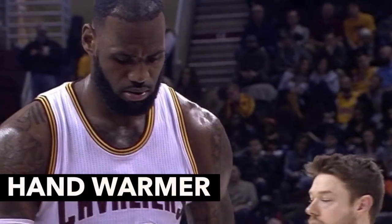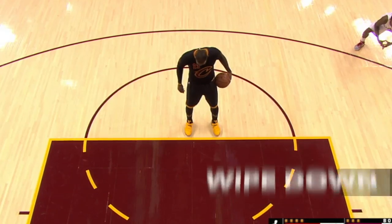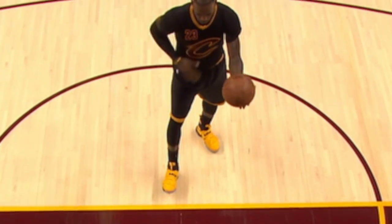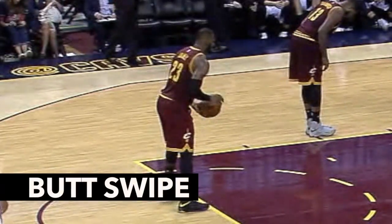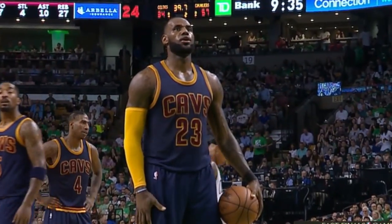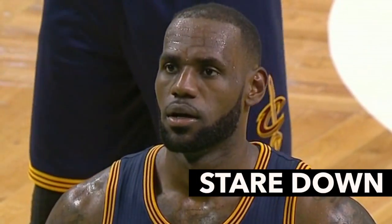But watch those hands. Sometimes he adds the hand warmer with his shooting hand. Sometimes the wipe down the chest. Other times, the butt swipe. The ball wash, where he seemingly tries to dust the ball off. Sometimes not. Sometimes a deep breath and stare down.